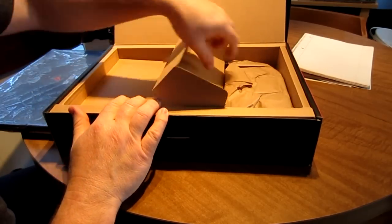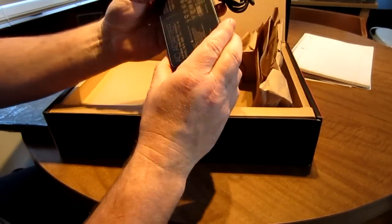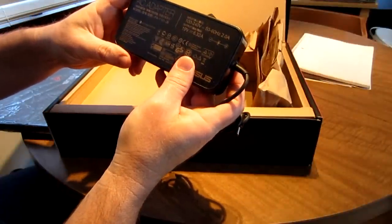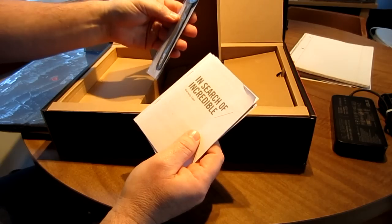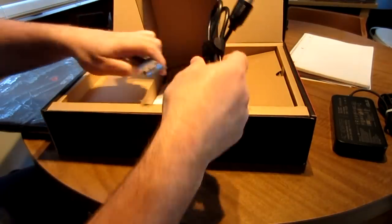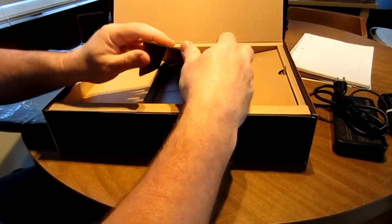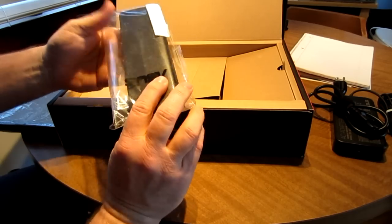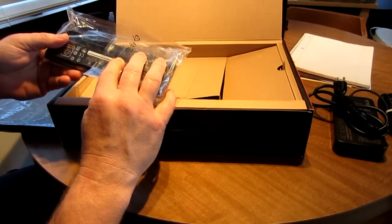GL551JM-DH71. Operating system, of course, Windows 8.1, 64-bit. It's something to get used to. I was running Windows 7 before on my other laptop. The processor is an Intel Core i7-4710HQ, 2.5 GHz. The display, which is smaller than the Toshiba, is 15.6 inches. That Toshiba was 16 inches, not something to be concerned with. You can't even tell. It's a 1920 by 1080 anti-glare display on the Asus.